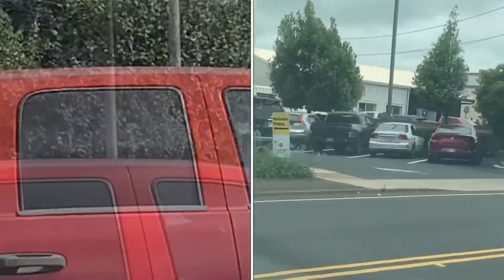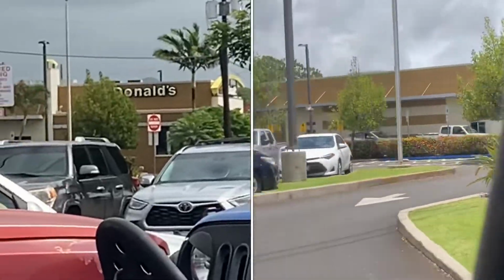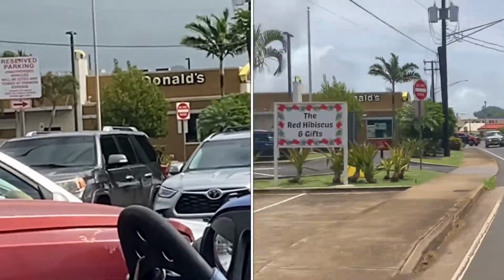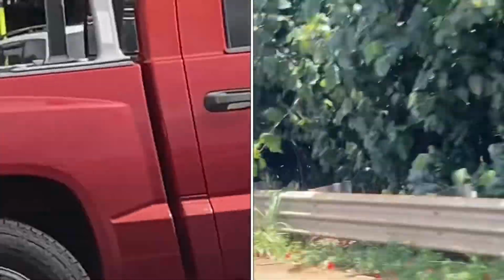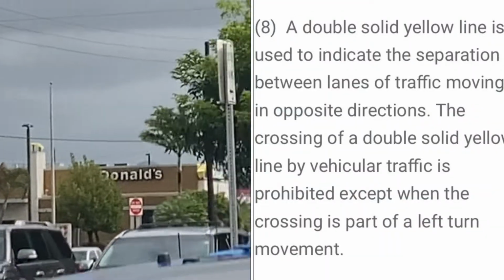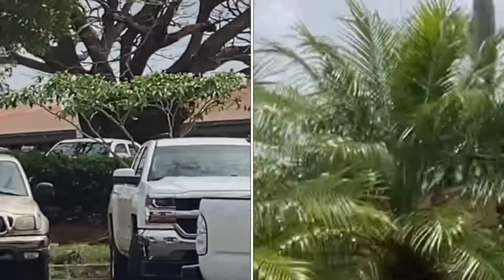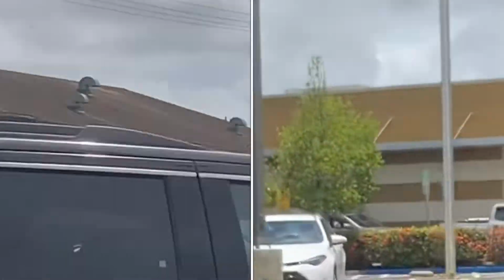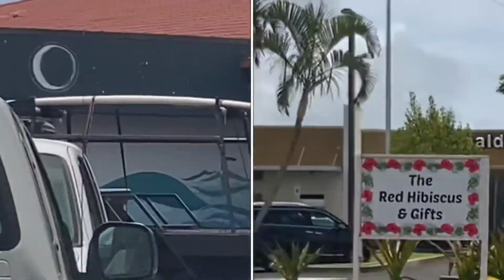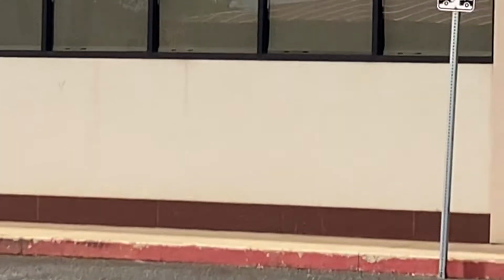And what will happen here, I don't know if you can see, let's see if we can zoom in on that. The line gets so backed up to turn in because of the drive-through that people are always making left-hand turns, and if you know how to drive, or you know your driver's manual well, you know that that is not a legal turn to do.